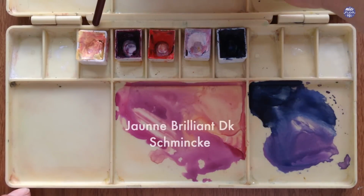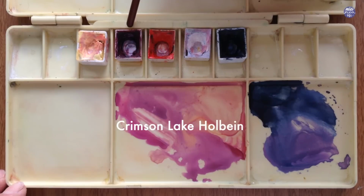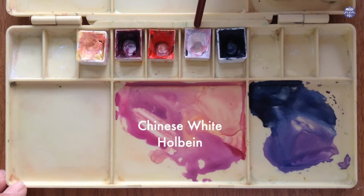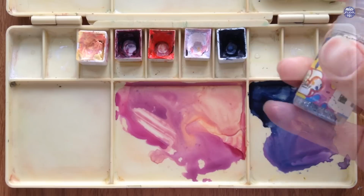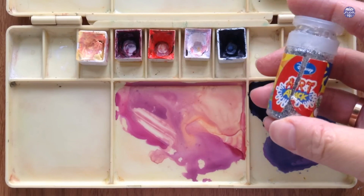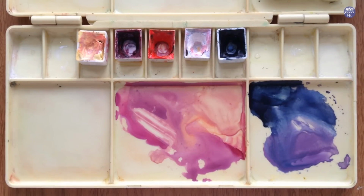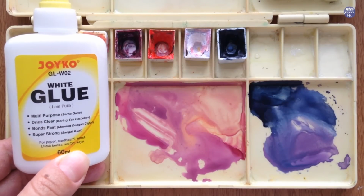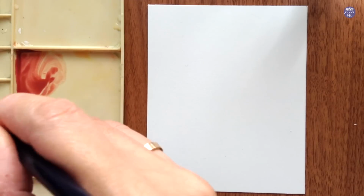Let's jump straight into the colors. Firstly, this is Jaune Brilliant Dark by Schmincke, Crimson Lake by Holbein, Vermilion by Holbein, Chinese White by Holbein, and Indigo by Schmincke. And this is the very old glitter bottle that I've had for a very long time. For the glue, I'll be using this white glue, but you can use any liquid glue that you have for paper. As I mentioned before, this is super easy, so I'm going to paint straight away.